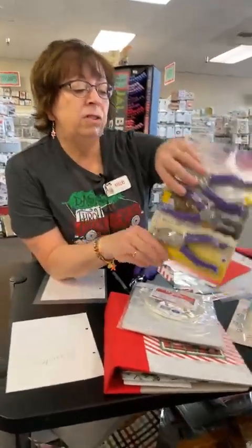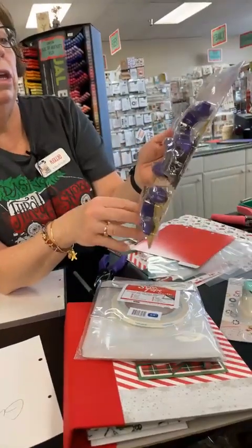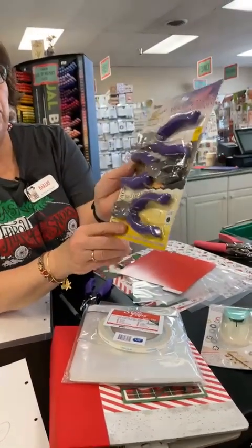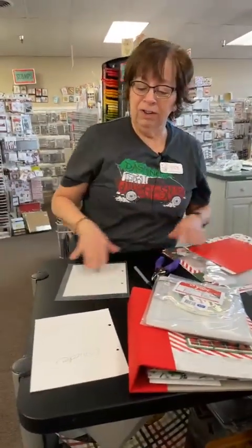Here's a set of punches. This is the punch that I just used, and it's $14.29, and you get 2 circles. I guess they're all circles in different sizes: small, medium, and bigger. Do you like that, Maggie?